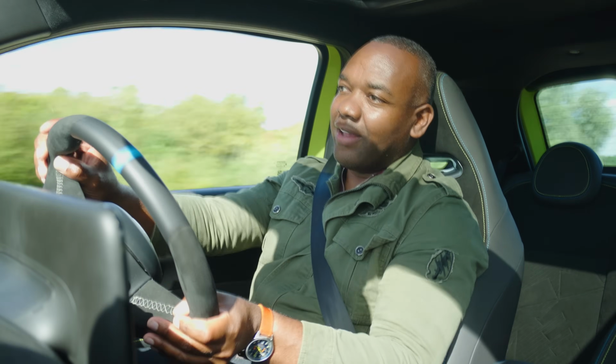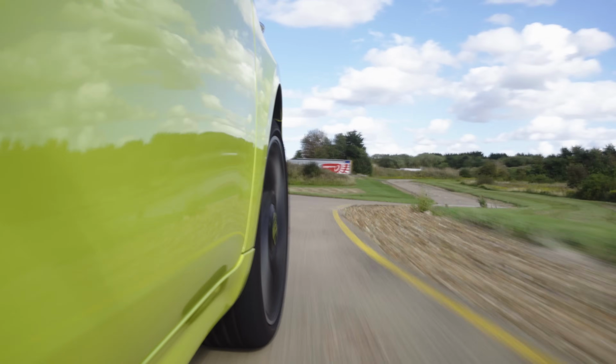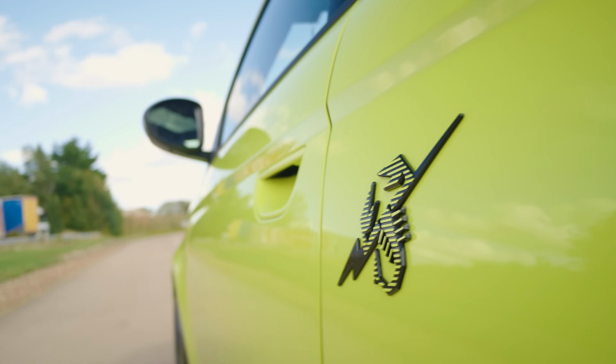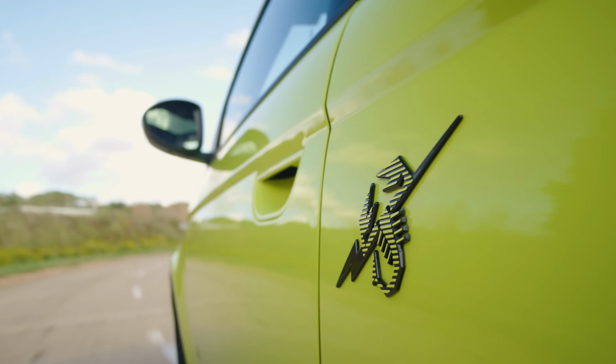And if you like that kind of thing, then great, but the very best hot hatches give as well as take. And right now, I don't feel as connected to the driving experience as I want to be.